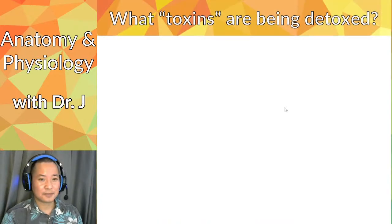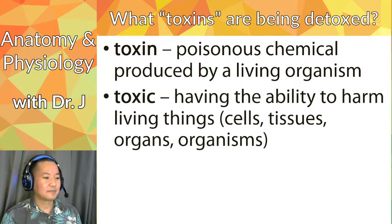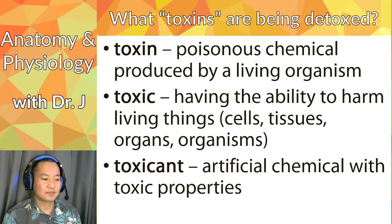But my other question for the people who sell these is, what toxins are being detoxed? And toxin actually has a very specific definition. A toxin, in its strictest definition, is some sort of poison secreted by an organism, so something living. Now, toxic and toxin have a slight difference. Toxic chemicals would have the ability to harm our cells and tissues or just our overall health. Toxicant is a more specific term, talking about something that's artificial and with toxic properties. So toxicants aren't the same as toxins.